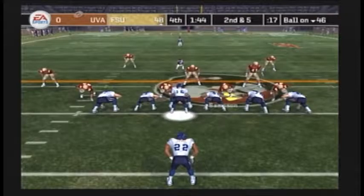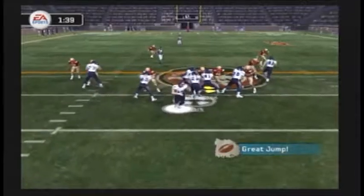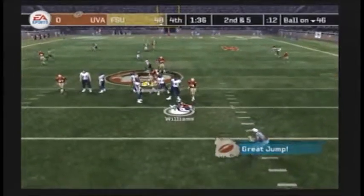The Cavaliers come out showing three wide. And they got him.